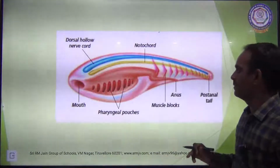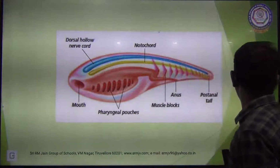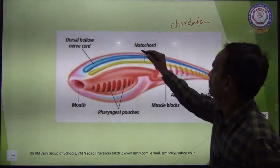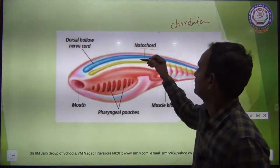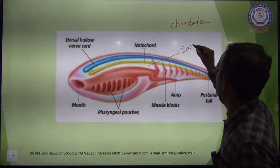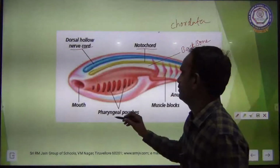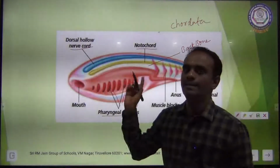See the structure of notochord. This is the notochord. Structure of chordata. This is a notochord, present along the backbone. Having a dorsal hollow nerve cord and pharyngeal pouches, these are chordate animals.